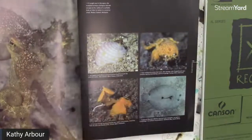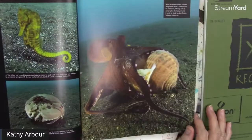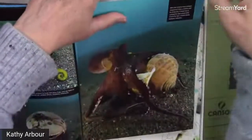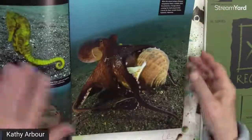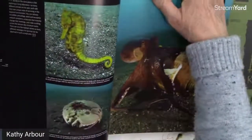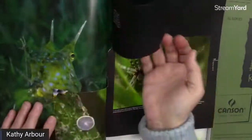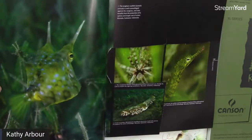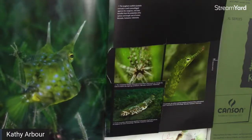There's an octopus one too. We could do that somehow. We could have that at the back of his head part. It's kind of hard for you to see these. Little seahorses too. That's a really weird looking one. Longhorned cowfish. It's an interesting shape.